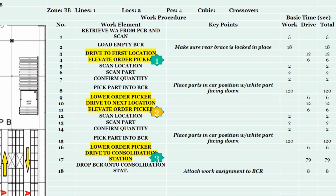You can see also that we have some highlighted in yellow. These times are what we call our variable times. They can change depending on the given cycle. All other elements not highlighted are our fixed times. So things such as scanning a location, scanning a part, confirming the quantity, those types of things are fixed. They're the same and repeatable each and every cycle.